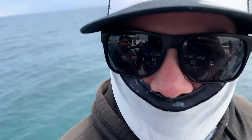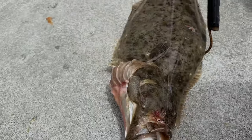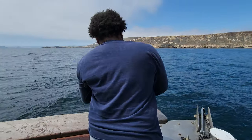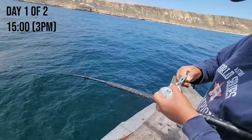Like always, Matt was the first person to hook up and put a really nice halibut on the boat on the chub hookup bait. An hour later, I was throwing out the Savage Gear Dragon Tail and got hooked up.